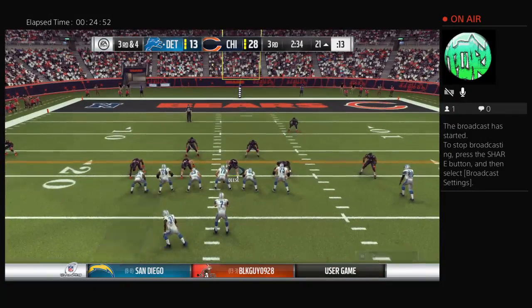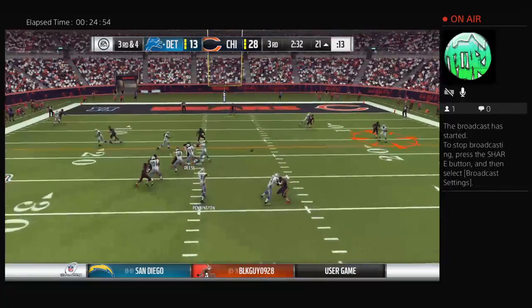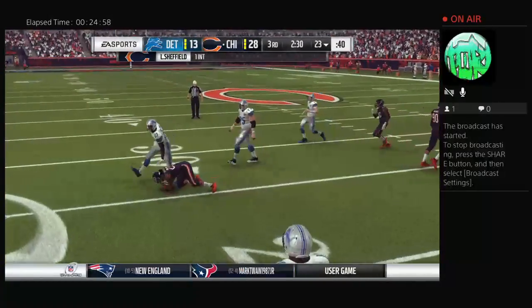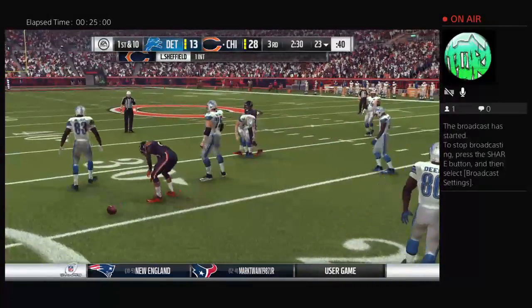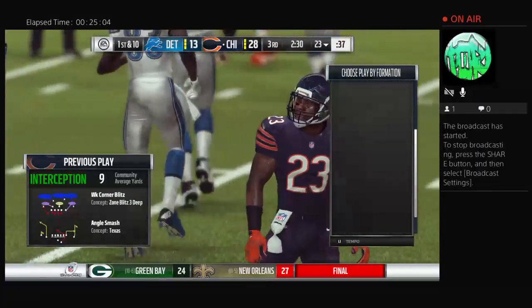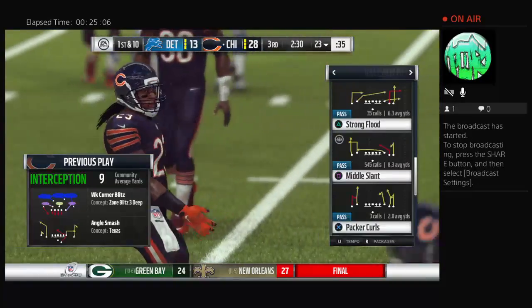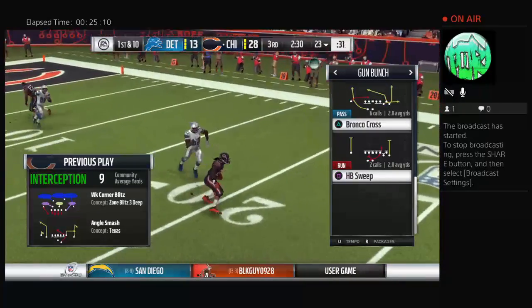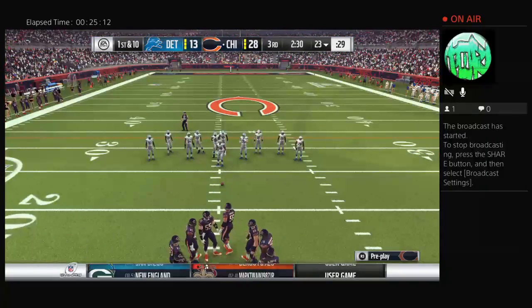Now a shotgun snap as they'll look to throw. He rifles one that's intercepted. A great read, and it's picked off. And his guys are going to get the football at the 23-yard line. Naturally, we're going to say it was a poor pass, but the defensive guys say it was just a great play by them. They broke on the football, picked it off, and gave some momentum to their team.